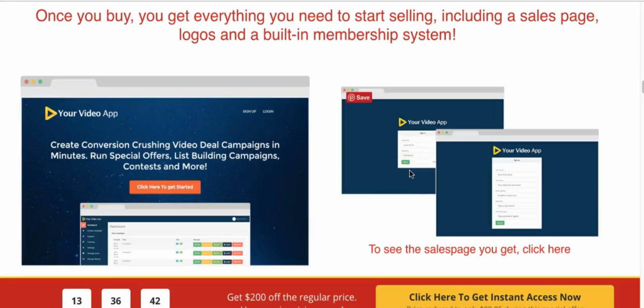Okay, I want you to see what you get once you purchase the product, because this is a white label product. It is a whole system for you. Once you buy, you get everything that you need to start selling. It's a selling system. It includes a sales page. I'm going to show you that in just a second. It includes logos and a built-in membership system.